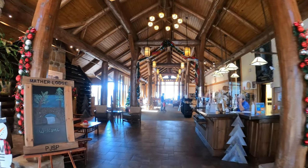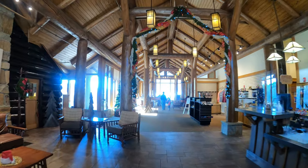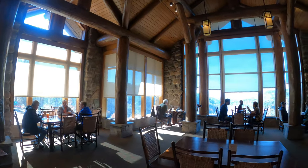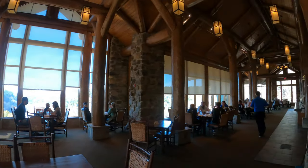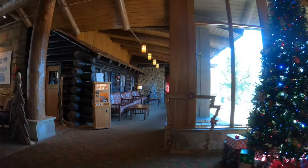The main dining hall is beautiful, and its huge picture windows frame the stunning views of Cedar Creek Canyon below. It's a wonderful place to see the sunrise for breakfast or to take in the dramatic sunsets for dinner. The lodge has 24 guest rooms and 33 cabins, which we'll show you a few of those later on in the video.